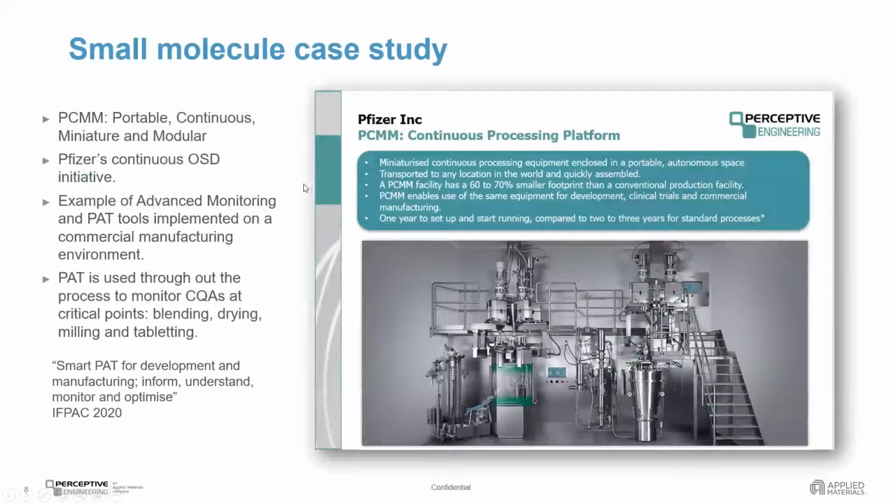Then moving on to a couple of commercial projects. This one has been talked about quite a lot, but it's very much work we do with Pfizer and GEA, and we developed the advanced process control and PAT integration system, which sat on top of the GEA automation system and their portable continuous miniature modularized platform, which has been deployed by Pfizer, I think, on 6 or 7 sites, and we're embedded into that system. And it's very much their movement into continuous manufacturing. And a number of other companies, including, as Gareth mentioned, GSK, had pursued this approach some years ago.